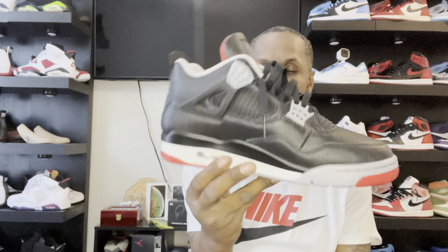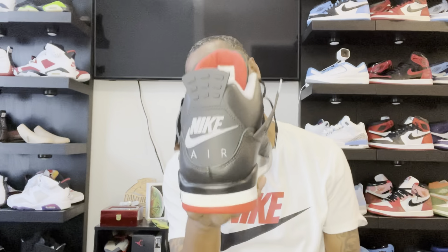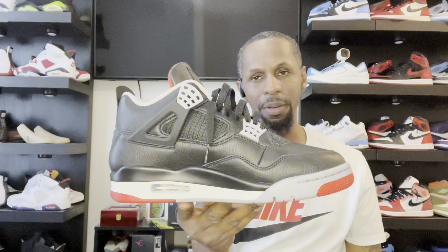This is a 10 for me. This is a guaranteed 10 for me, no ifs, ands, or buts about it. You got the Nike Air on the back part. You see that Nike Air? The same thing as the 2019, whichever year it came out in. I was in Kansas, Leavenworth, at that time when it came out.